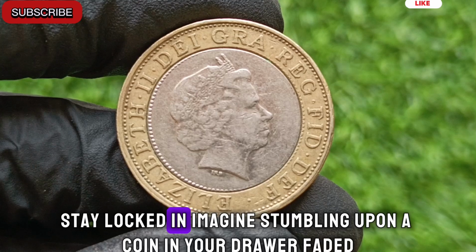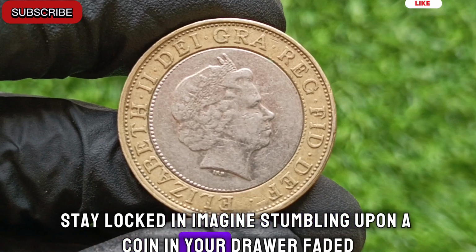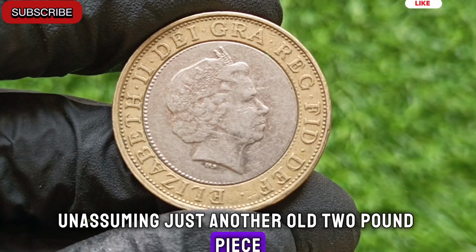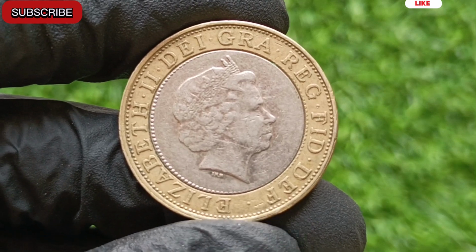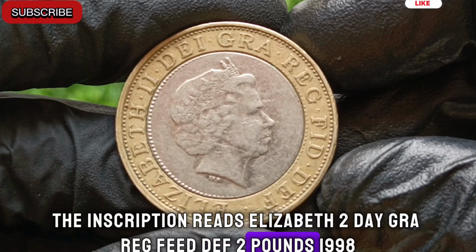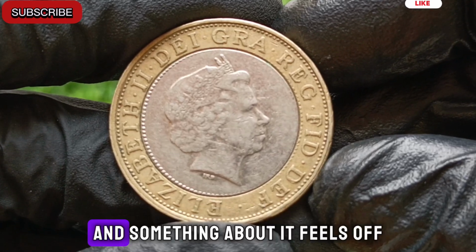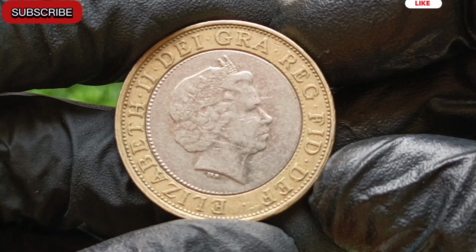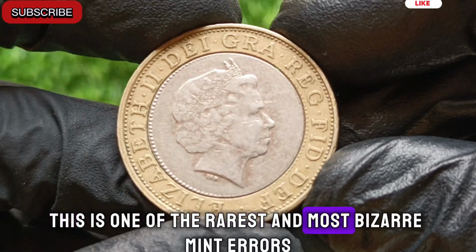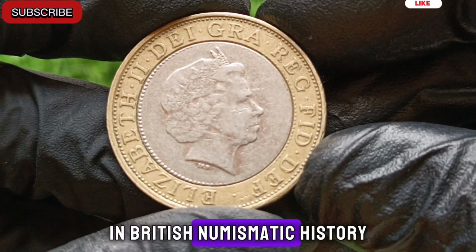Imagine stumbling upon a coin in your drawer. Faded, unassuming, just another old 2-pound piece. But look closer. The inscription reads, Elizabeth II D.G. Reg. Fid. Def. 2 pounds 1998. And something about it feels off. This isn't your average currency. This is one of the rarest and most bizarre mint errors in British numismatic history.